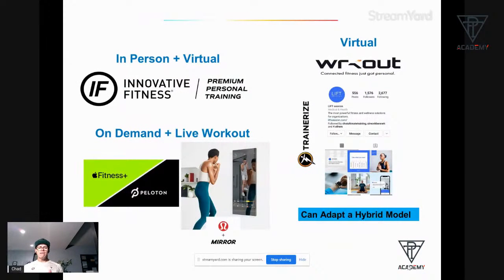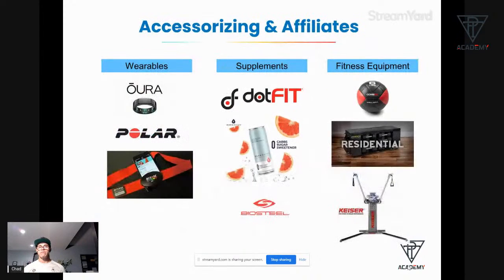All right. So this is just a complete overview. Here are some of the options that are available as far as models go. You've got in-person plus virtual, you've got strictly virtual, you've got on-demand plus live workouts, and any version of the combinations of those things can easily happen. And then what you do when you're in the virtual space, there's a number of different options available for revenue streams, which we're going to break down momentarily.